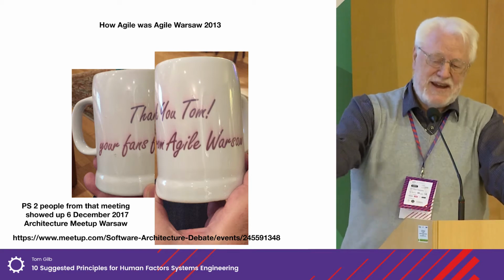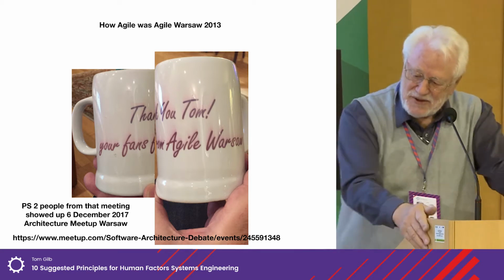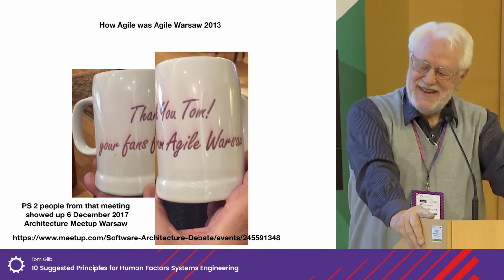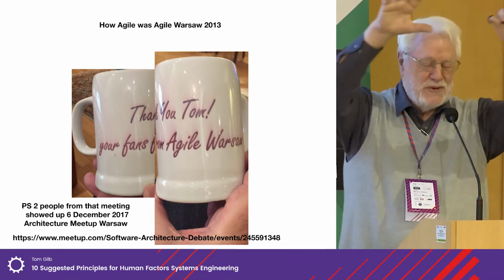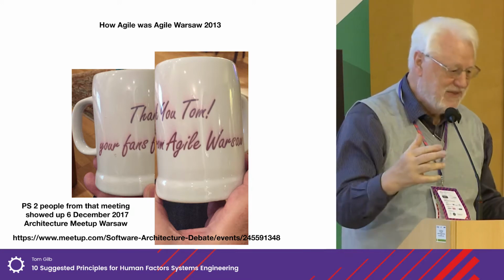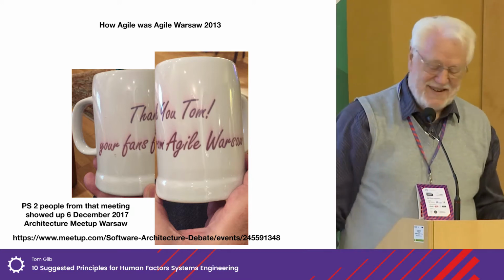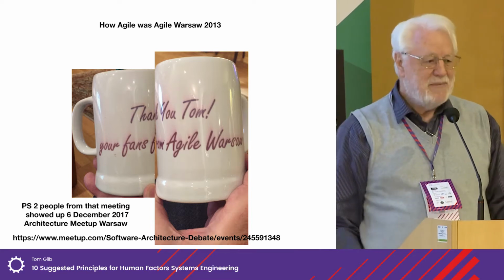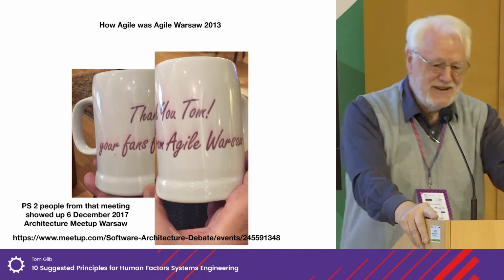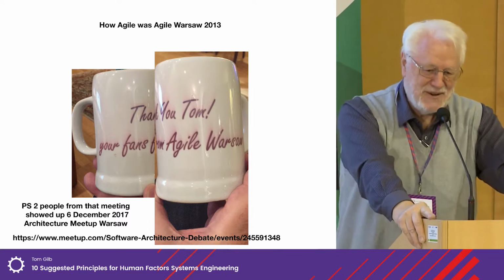But we still have the cup at home. Thank you, Tom, from your fan club in Agile Warsaw. And they gave me another certificate. It was filled with all the pictures of all the museums that I didn't visit because I spent my time with them. And when I held my lecture on Wednesday, I said, was anybody there then? And 2 guys put up their hands. So we're actually at that one-day course we did, Agile really quick.